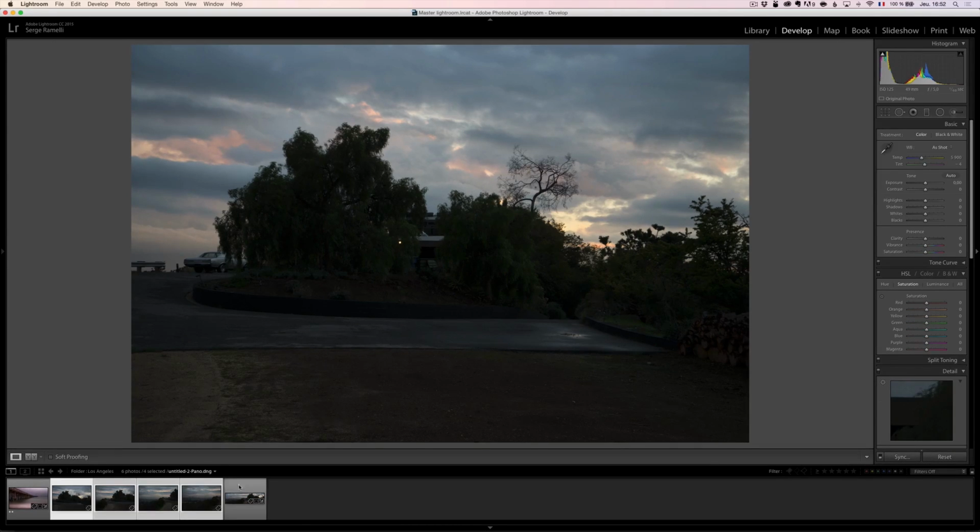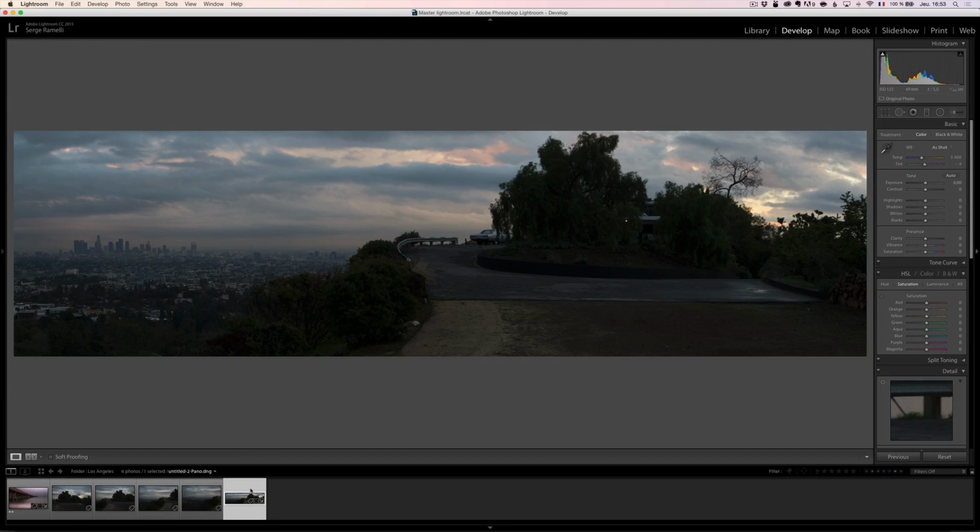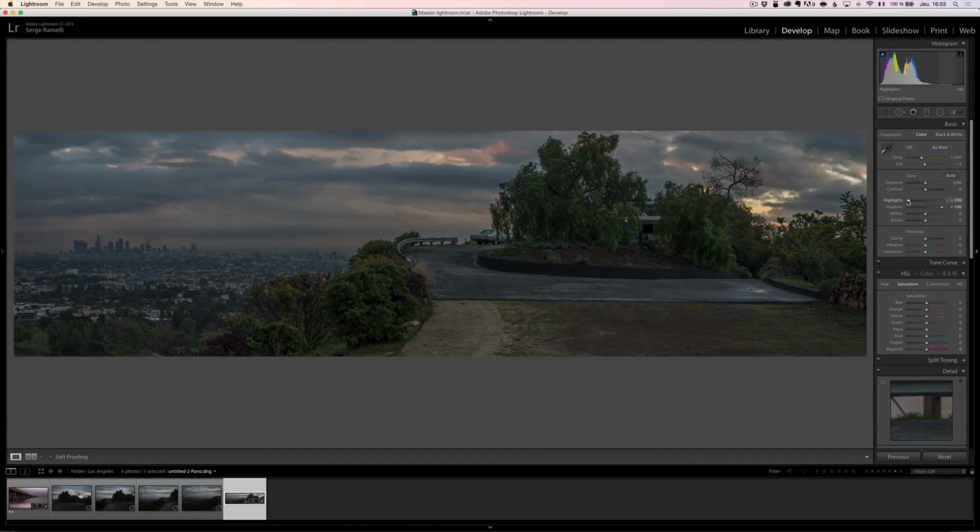Okay, so the panorama is created, and you see the name is now called Untitled-2-Pano, because it was called Untitled 1, 2, 3, 4. And here is now where I start the retouching. So I go to the develop module. Same thing, open up the shadows, bring down the highlights.